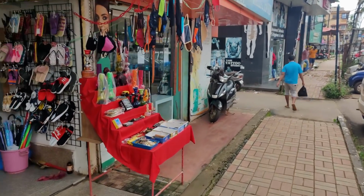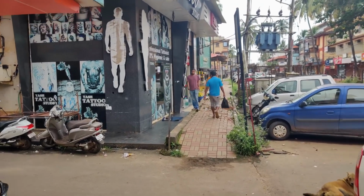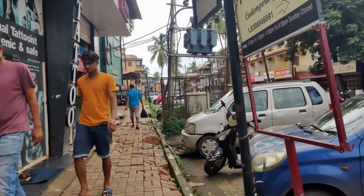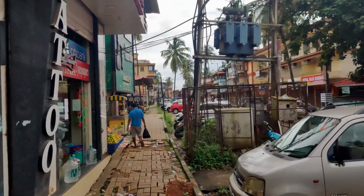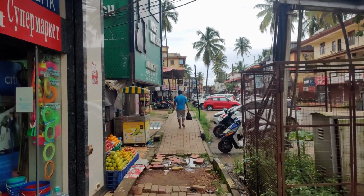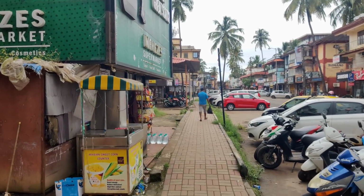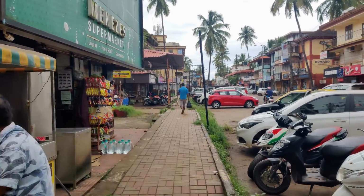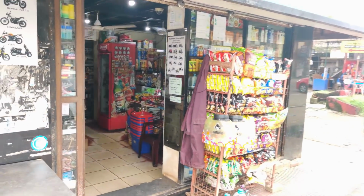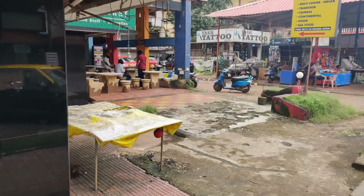So we're going to check out what else is there. So these are famous tattoo stores all over the road. As many of you must have already gotten some tattoos here. So this used to be the old market. Okay, there's a supermarket here. If you want alcohol also, you can get it late at the night here.